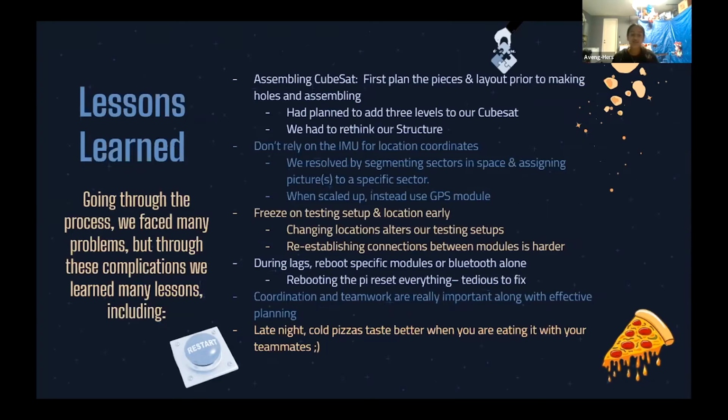Another thing was to fix a place for testing early on, since re-establishing connections at a new location caused issues. Talking about re-establishing connection, we realized it was easier to reboot specific modules than the whole Pi, since that caused more problems than it solved.